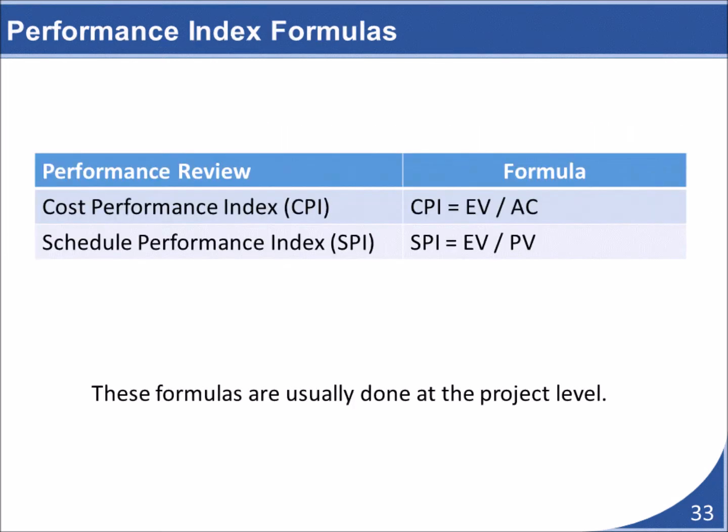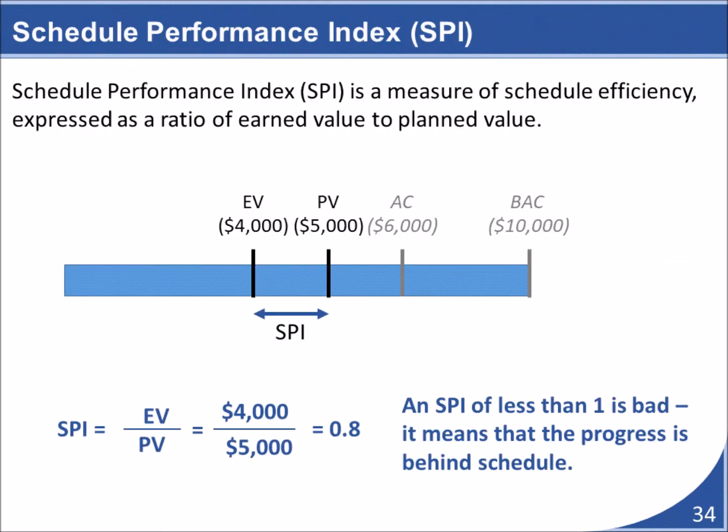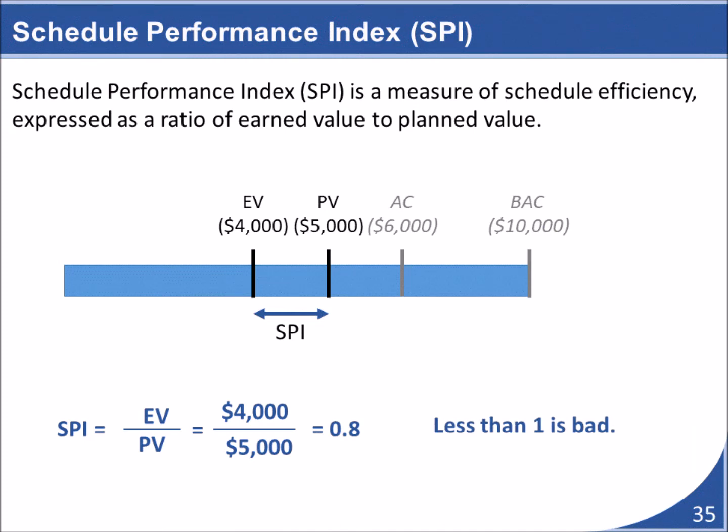Now let's move on to trend analysis formulas. These formulas can be used to determine if the project's overall progress is going according to plan or not. Our first performance formula is our schedule performance index. For this formula, we divide the value earned by the value of what we had planned to earn at that point in the project. If we get a ratio that is greater than 1, then our overall progress is ahead of schedule. Correspondingly, if our schedule performance index is less than 1, this indicates that our performance is less than what we had originally planned.